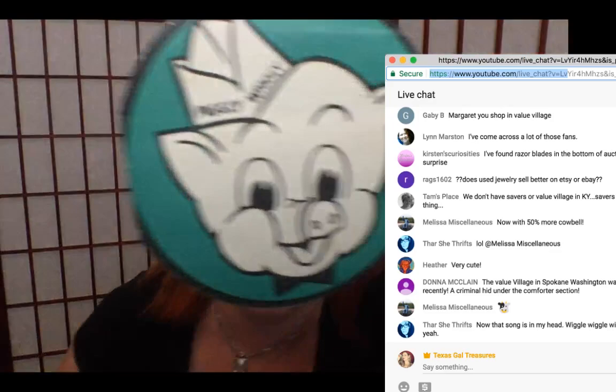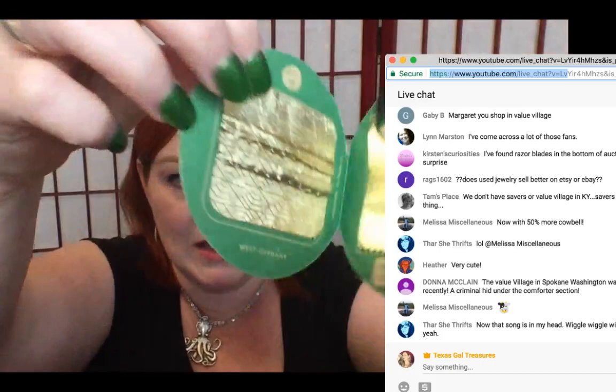Anyway, it's a Piggly Wiggly promotional thing where you would get little needles. It was a sewing kit, right? A little sewing kit. Cute, right? Yes, green stamps. You remember those? My grandmother used to have those books with them. Anyway. Okay, so next up. Let me show you the Piggly Wiggly.